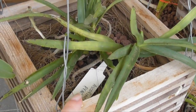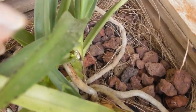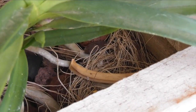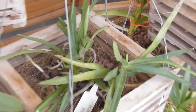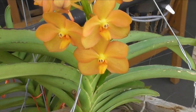I also wanted to show you my little discovery yesterday, but this is Ascophoenicia peaches. I've got one, two, I think that's a second spike developing there, and I did see a third spike here as well developing. So my Ascophoenicia peaches is going to bloom this year. Yay! And last of all here we've got Ascocenda Suk Sumrun Sunlight.